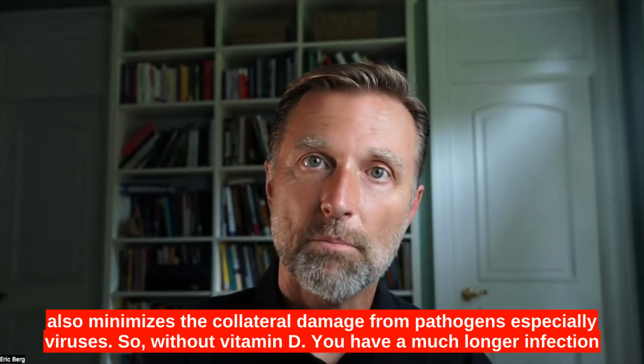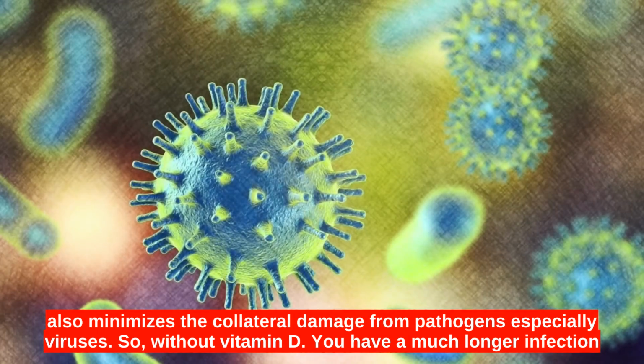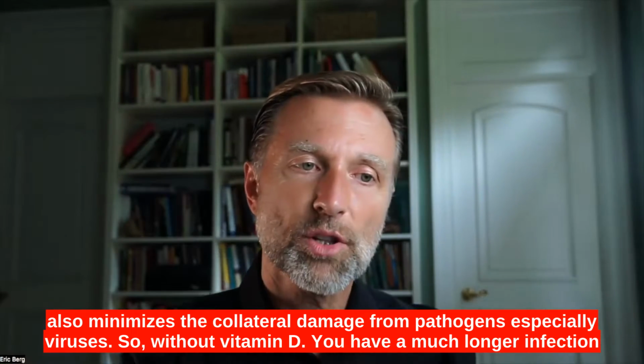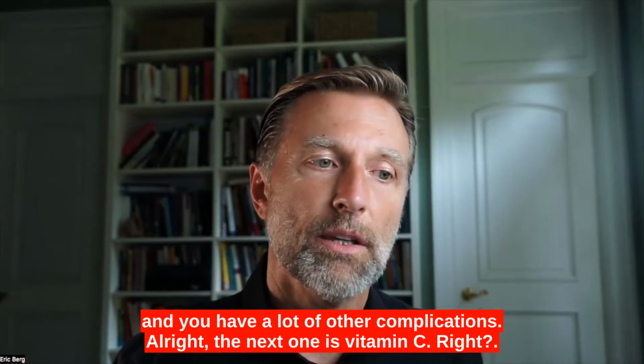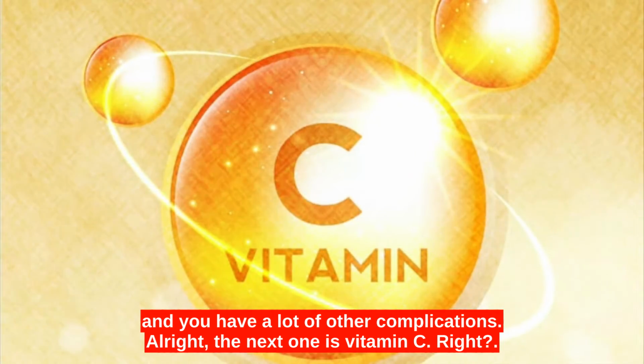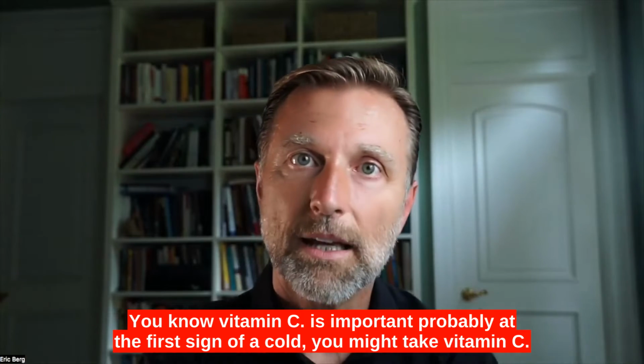Vitamin D also minimizes the collateral damage from pathogens, especially viruses. So, without vitamin D, you have a much longer infection and you have a lot of other complications. All right, the next one is vitamin C. You know, vitamin C is important. Probably at the first sign of a cold, you might take vitamin C.